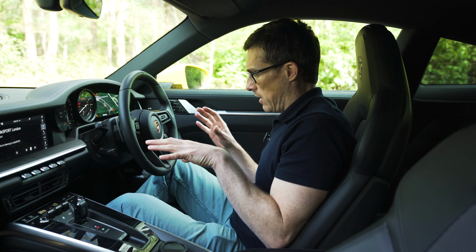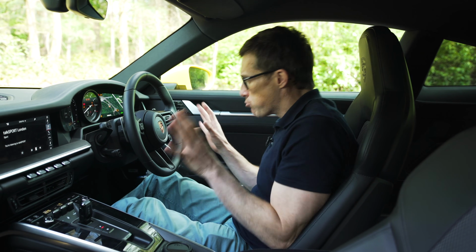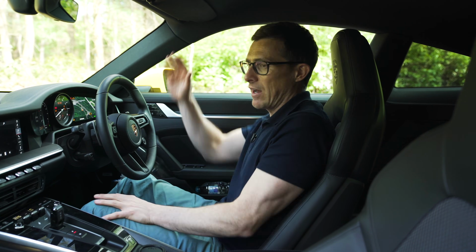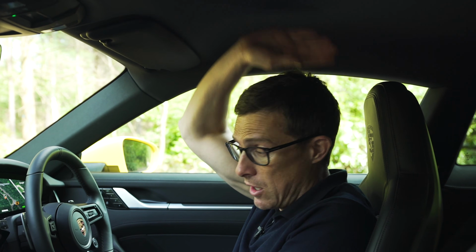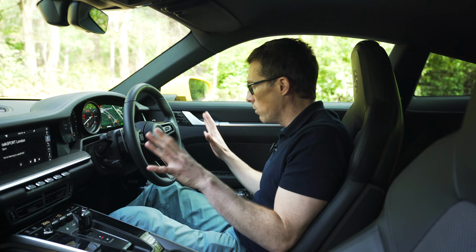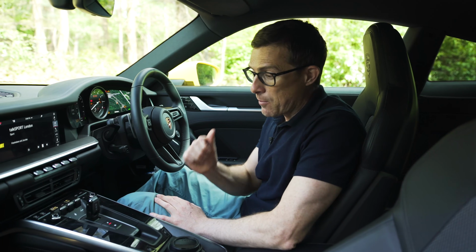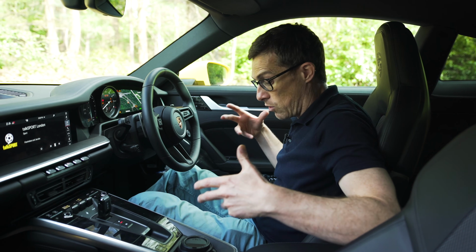One thing I can't complain about though is the driving position. It is brilliant, absolutely brilliant. It doesn't matter if you're big or small, you're going to be able to get comfy. In fact, look at this, I've got the seat low because I like to sit low, but there's loads of headroom, so tall people will be fine in this sports car. Look how the wheel is dead central to me. Porsche always nails that. They're pretty good at in-car storage as well, considering it's quite a small car.